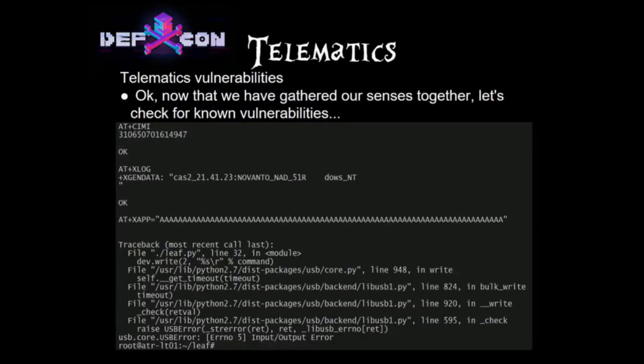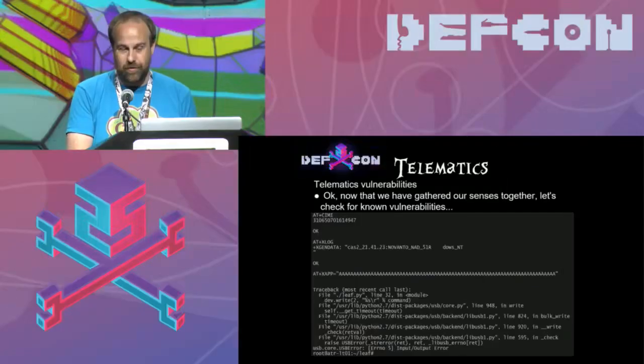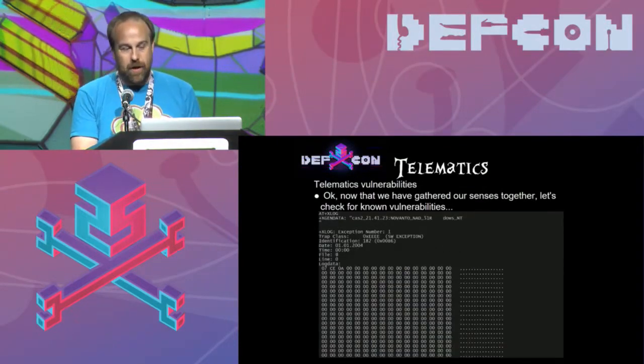I believe the ATX app vulnerability was found in 2007 and publicly disclosed then. So we tried that, and it causes our TCU to crash and reboot. Then we reconnect to it, and one of the nice features about this baseband is that you can actually read the exception log, and we can see that we've generated an exception. We have the start of the data here, and we scroll down a little bit further, and here's part of our stack where we've got our 41 characters from the A's. That's the start of the stack.